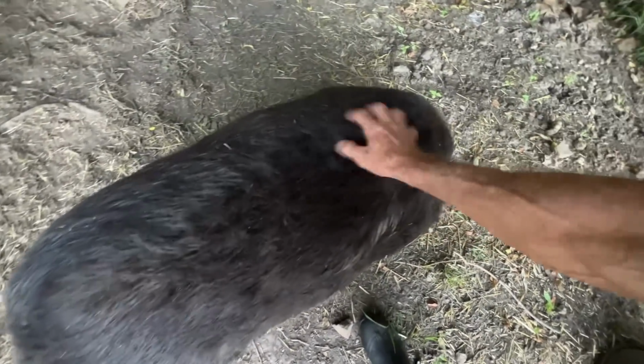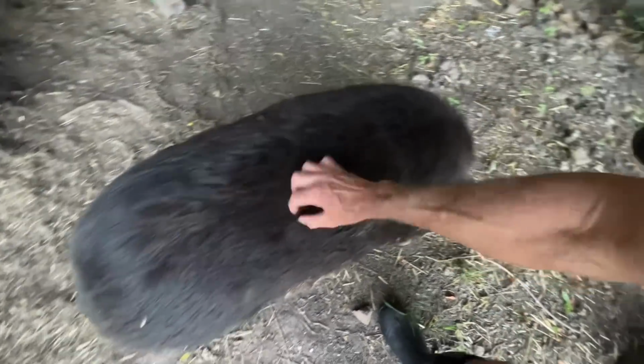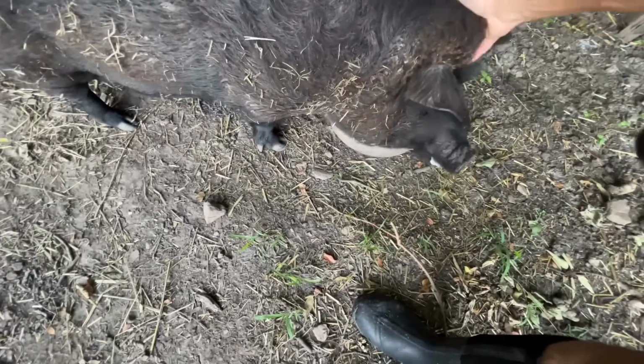Good morning, everybody. This is Miss Lola. This is our American Guinea. She's had 2 litters. I think we're gonna retire her though. We're not gonna have any more. No, we're just gonna live it out. Yep, having fun. We're gonna get you your playmates here pretty soon.